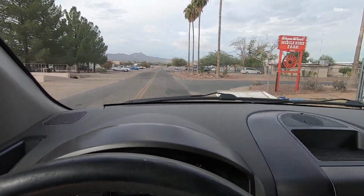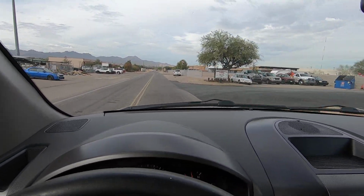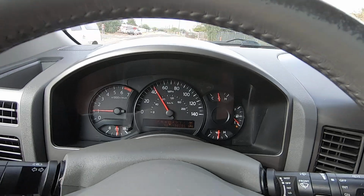Taxes are whatever your state tax rate is, plus our city of 2.6%. So it's your state plus our city of 2.6, $250 dock fee, and to restore the title if you come here to drive it home.